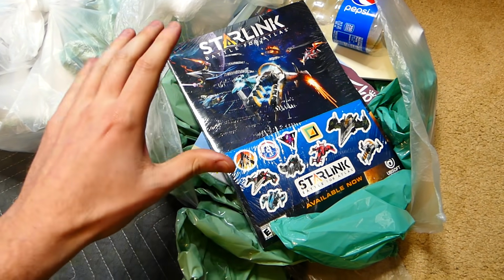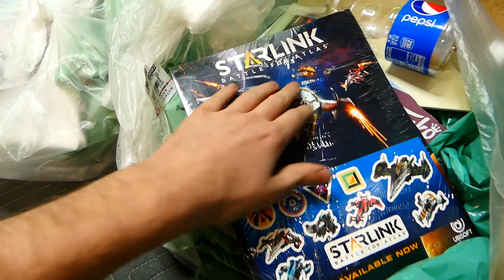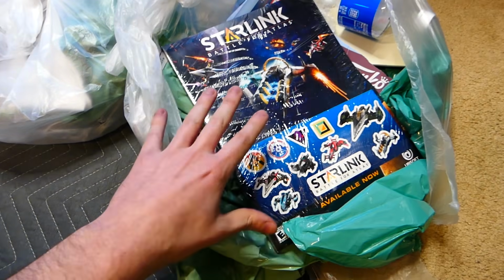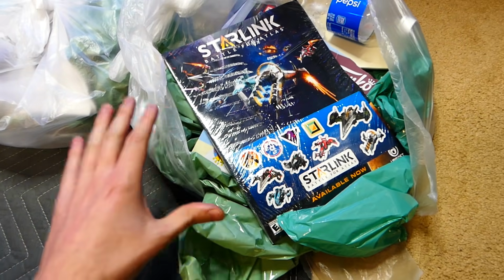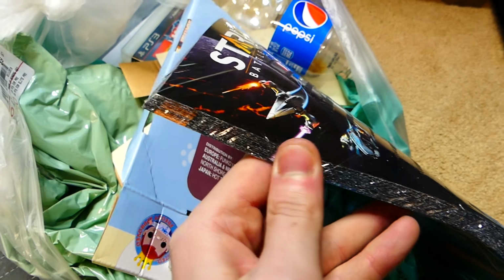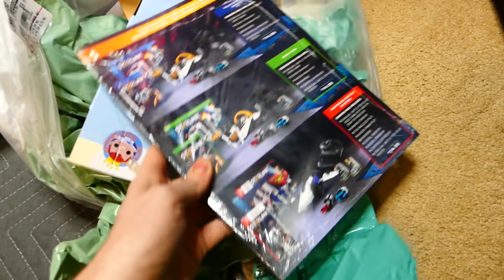This is like promotional things for this game called Starlink Battle for Atlas. These are stickers. I actually found one of these before, and I ended up opening it up because I didn't know what it was. But it's got to be at least 50 of them in there. They're all the same thing. It's seriously brand new. That is awesome.